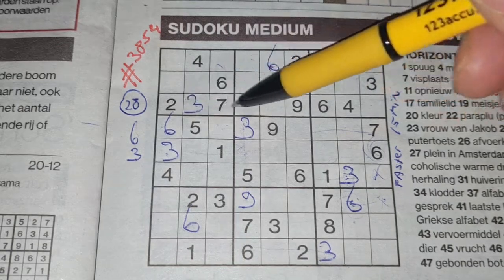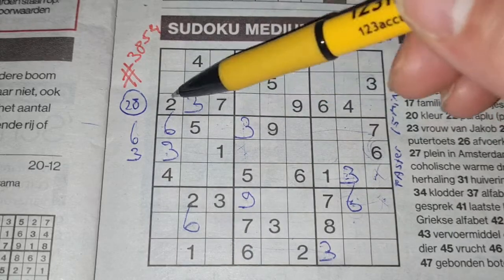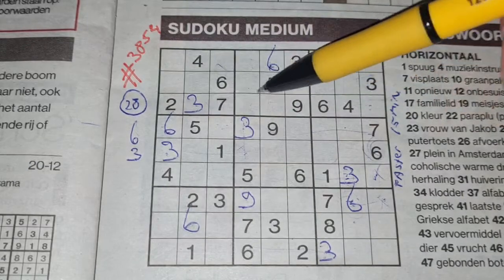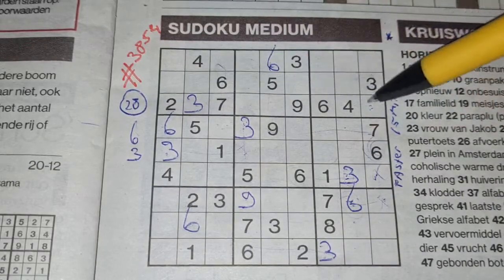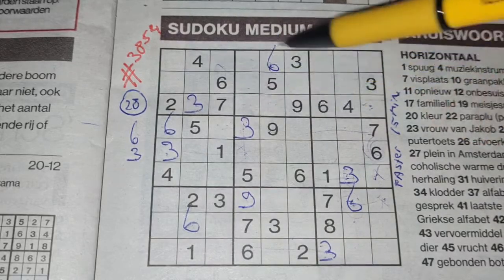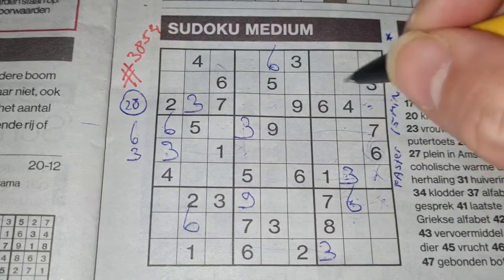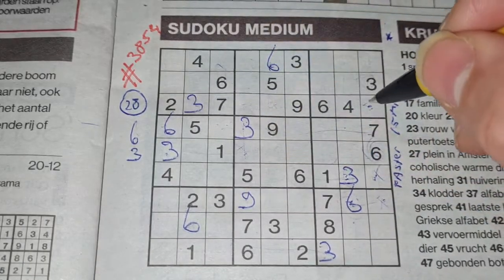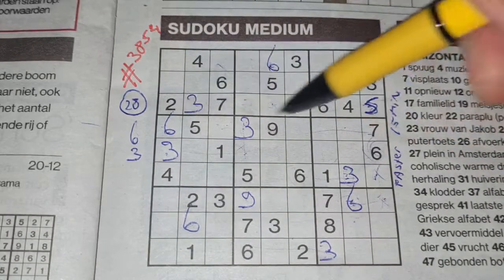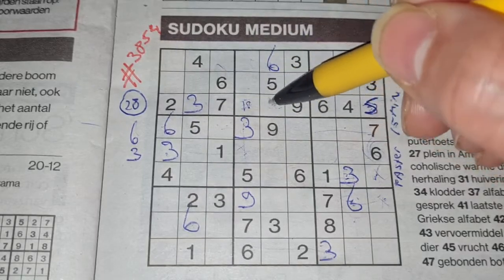Then, 3 missing numbers in this row. Those missing numbers are the 1, the 5, and the 8. And look, we have a 5 in this big square, so no 5 in these two boxes. So one box is left for the 5 in the third row, it should be there. 2 numbers left in this row, the third row, for the numbers 1 and 8. Of course, 1 and 8. Let me mark those two boxes.